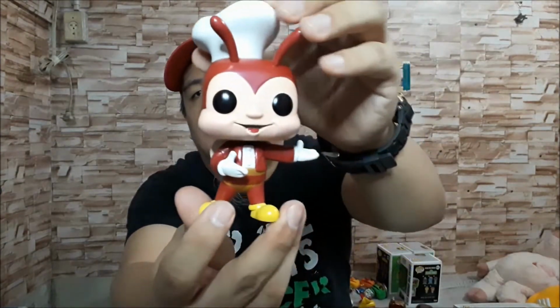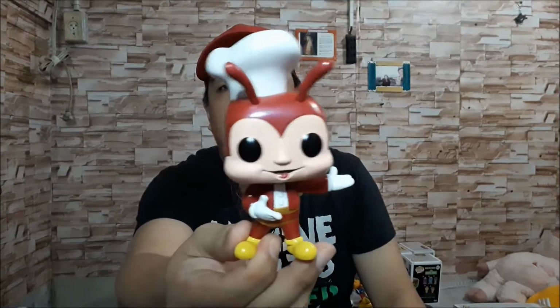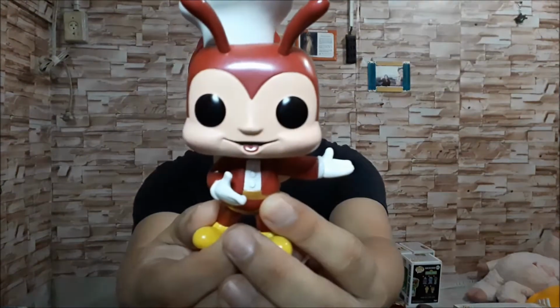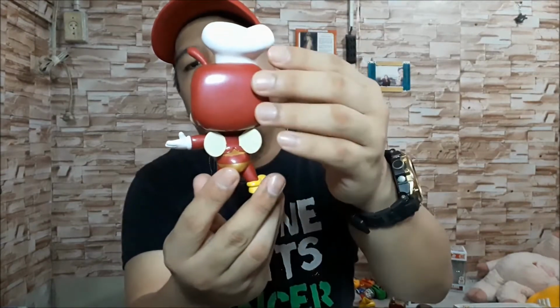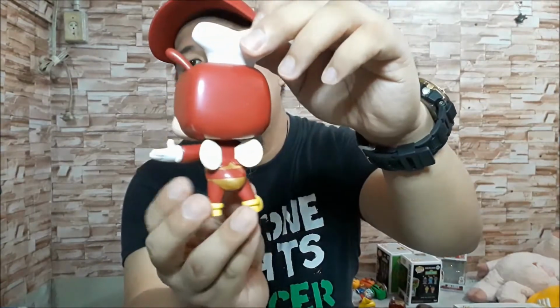Kasi one from the 24 is also my second regular Jollibee. Pero kasi para ma-enjoy mo yung pagka metallic niya. Merong mga nag-repaint nito to make it look more metallic, pero I don't plan to do that. Kasi medyo malaki naman din yung difference.